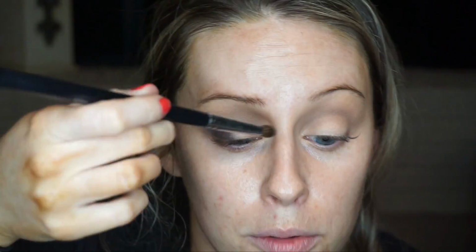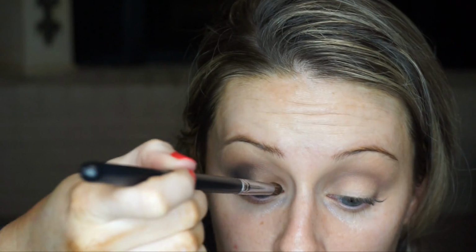I'm going to keep it to the outside, and then I'm also going to dip back into that shade, not too much of it, and I'm going to start on the inner eye. So I come in with it in this direction. I don't want to come in like this. I want to do it from above, and I'm going to start dipping this in the inner corner.